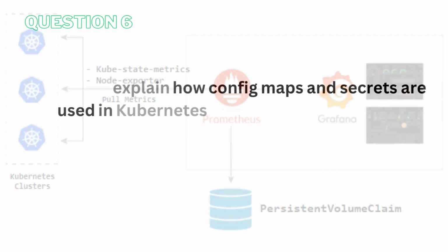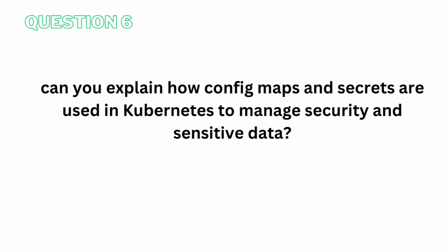Question number 6. In this role, security and configuration management play a crucial part in ensuring the reliability and safety of our applications. Can you please explain how config maps and secrets are used in Kubernetes for managing application configuration and sensitive data? And also share any real-world scenario where you've had the chance to apply these concepts efficiently.